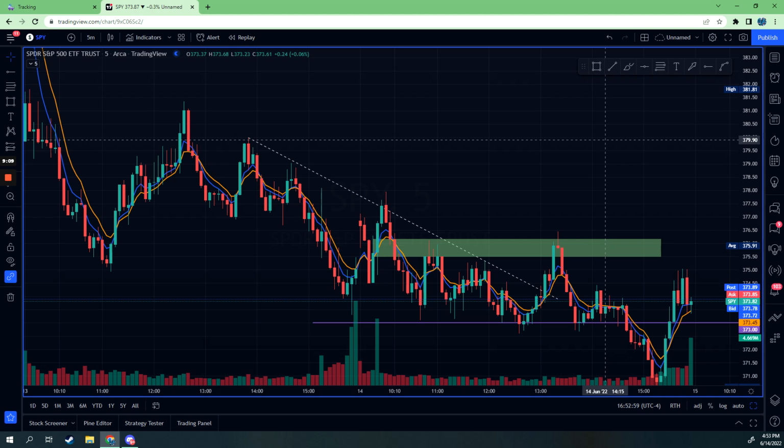So the way to combat that is size very small. Be fine with losing whatever you put in. If you're comfortable with losing $100, don't throw in $1,000 on a trade with a 10% stop loss. Just throw in the $100 and let it grow, right? Trade it like that with zero emotions.